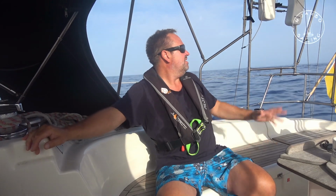Good morning. We have left Tatsakota and have it a few miles astern. Our today's destination is El Hierro, Puerto de la Estaca. That's about 55, probably 60 nautical miles. So that's a longer cruise today.